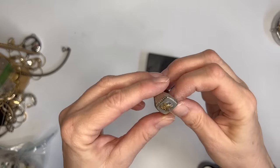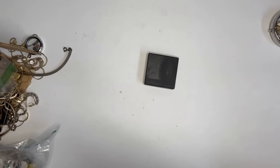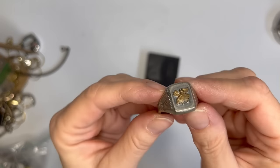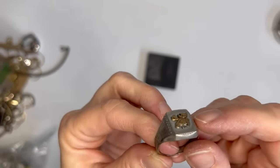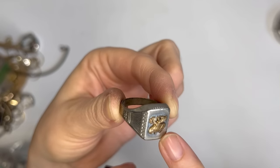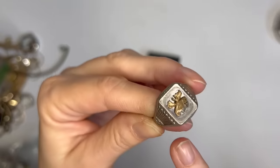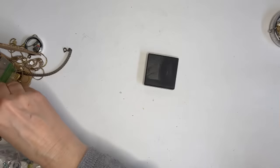Ooh. Let's see what that is. Oh, it's a moose. Like maybe it's like a moose lodge or something. Oh, it has a sterling mark. It's a sterling ring. So it says LOOMPAP, which stands for Loyal Order of Moose, a fraternal organization, service organization. And the PAP is for Purity, Aid, and Progress. These sell decent on eBay.